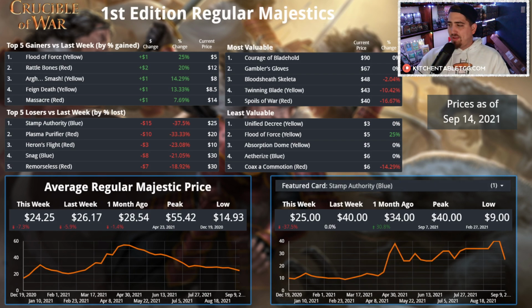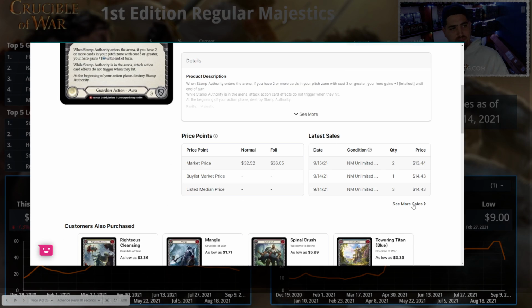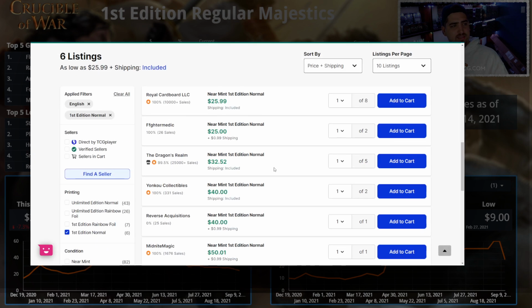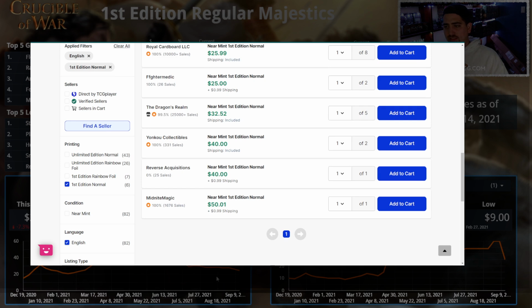Stamp Authority was one of the cards that got bought out when we heard Guardian was going to be released. And now all of a sudden we're starting to see the Stamp Authority price drop pretty rapidly. There is a lot of first edition available. This guy's got 8 of them available. There's a decent amount of first edition currently available. This was a card that spiked up in price. It was a $45 card 2 or 3 weeks ago. It got bought out all the way up there, and now all of a sudden we're starting to see it tank in price.